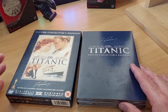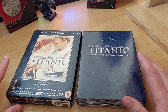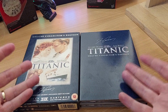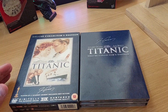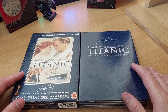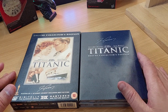We know the film was chaotic, but it worked and it became the biggest box office film ever for a while there. So we would love to see that documentary. It's a shame that that's missing. So yes, from this box set, you're going to get a whole ton. You're going to become an expert on the movie Titanic by the end of it. But I hate it when I know there's something out there that's never going to see the light of day.